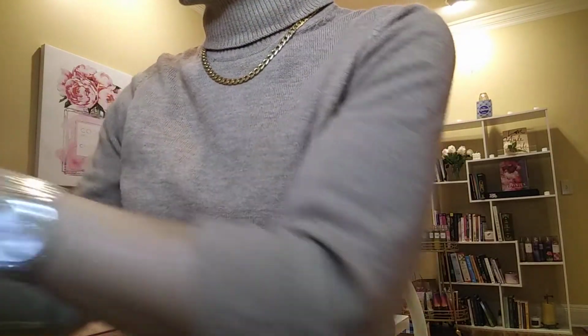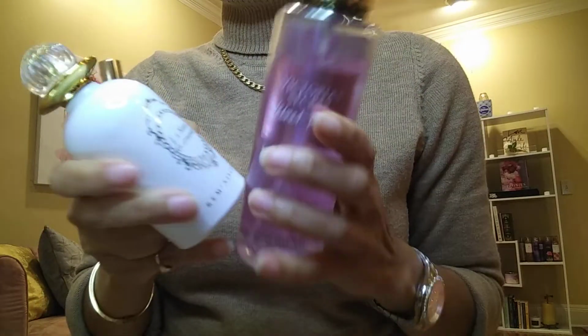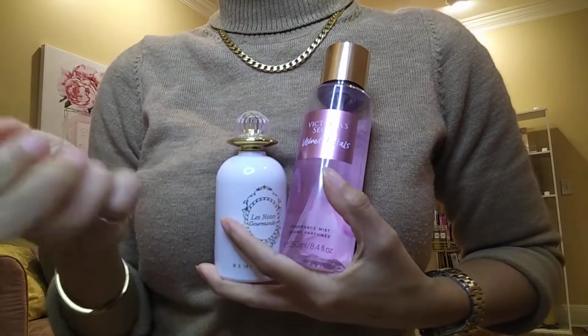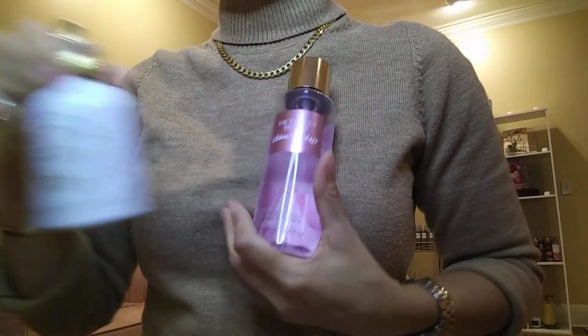All right, and the next one, this one was a cute one. I really, really enjoyed this one. I did this one earlier in the week. When I'm done with this, I'm definitely going to get the full bottle of this. Okay, so this is just the overview.